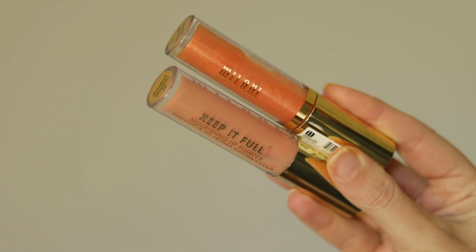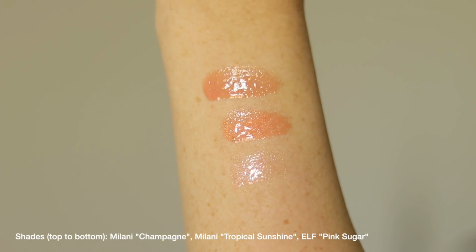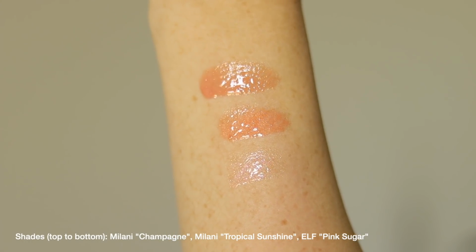Juicy, full, plumping, gorgeous. It's just an all-around, full-on dupe for one of my all-time favorite lip gloss formulas, which is the Buxom lip glosses. This can definitely hold a candle to the Buxom. Shades, not so much, but these do come in some really pretty colors. You just have to try these for yourself.